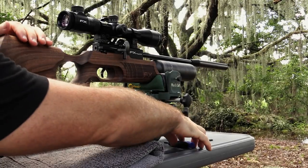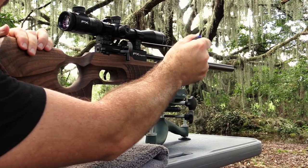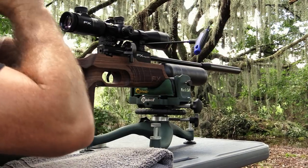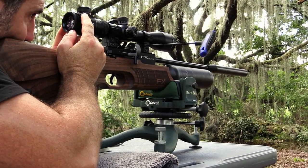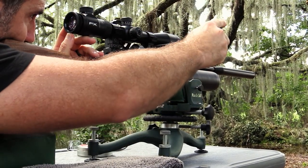Before we push back to 100 yards, I'm going to take advantage of these adjustable scope mounts. Not only are they great for getting your scope height just right, but they're also great for keeping your erector tube in the sweet spot. For more information on that, you can check out our adjustable scope mount tutorial from back in March.